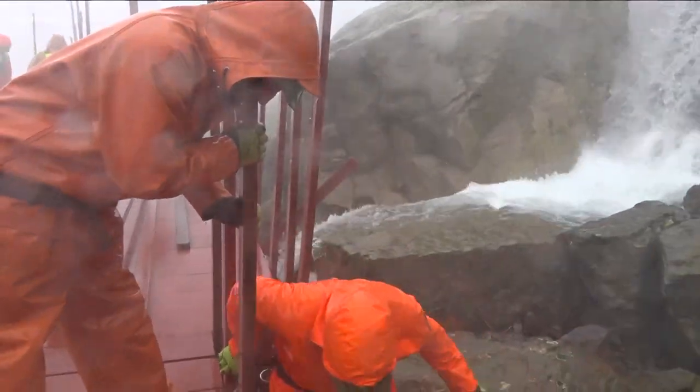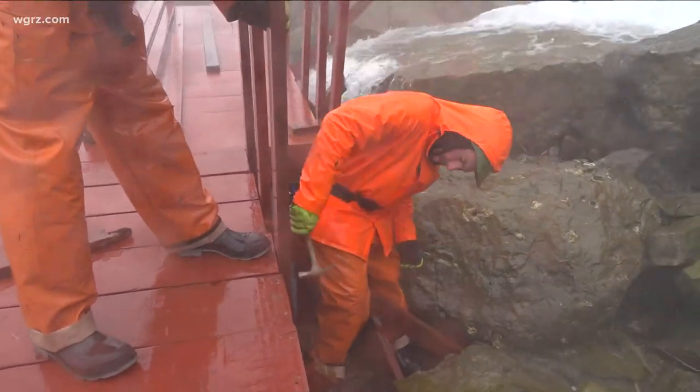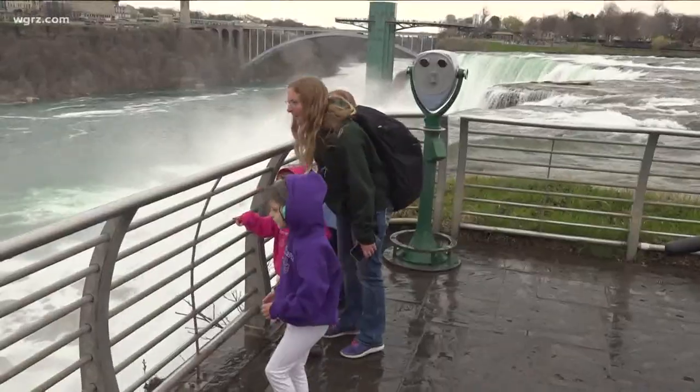I'm here on a cloudy 53 degree day, and the water temperature is 45 degrees today. Don't try this at home. They are professionals, but let's all agree. What do you think about those guys? I think they're crazy. We couldn't do it without them.